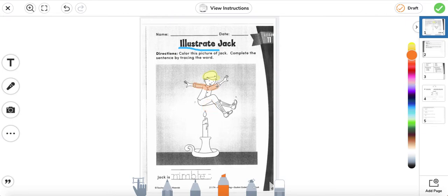Remember, you're going to be the illustrator. So go ahead and color it. If you make a mistake, that's okay. Okay. I'm gonna make them very colorful because I'm gonna use more than two colors. Okay, so there I colored Jack. I'm gonna color the candle now. Fire would be like orange. And then the holder for the candle. And if you wanna color the background, you can do that as well. I'm just gonna go ahead and color that.